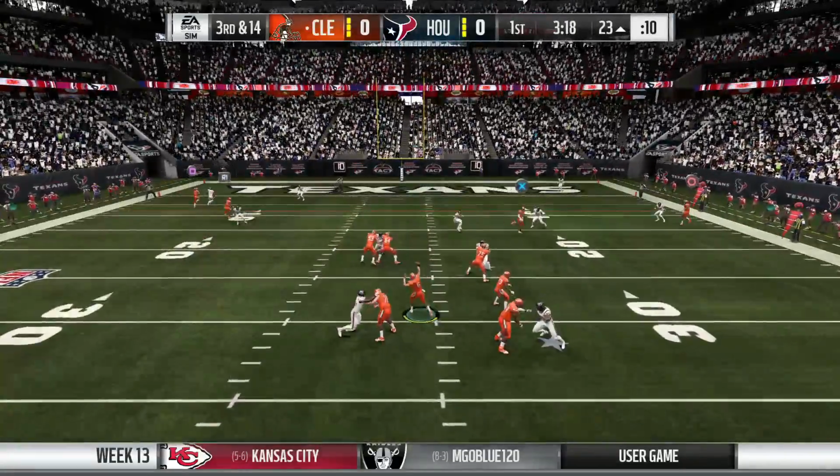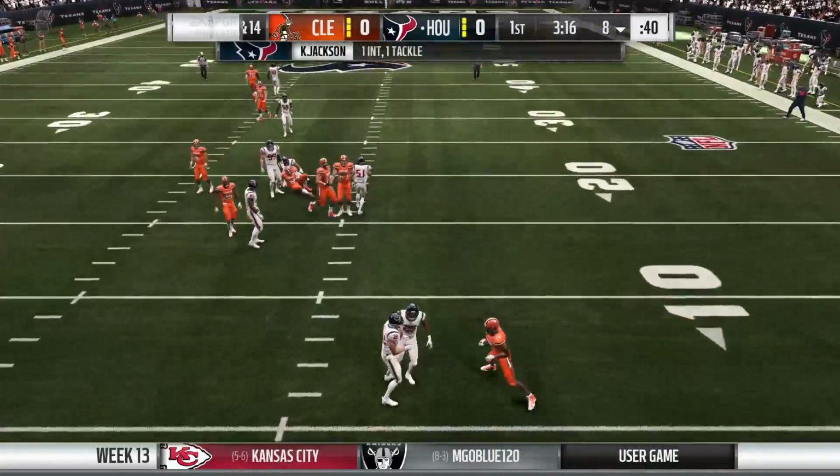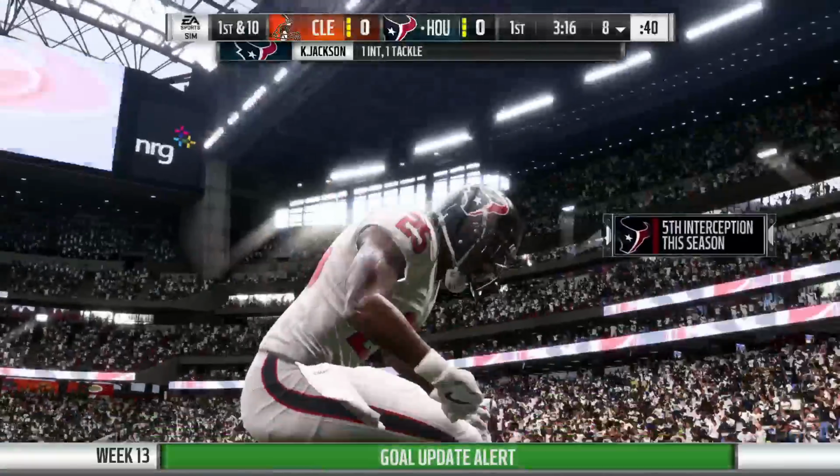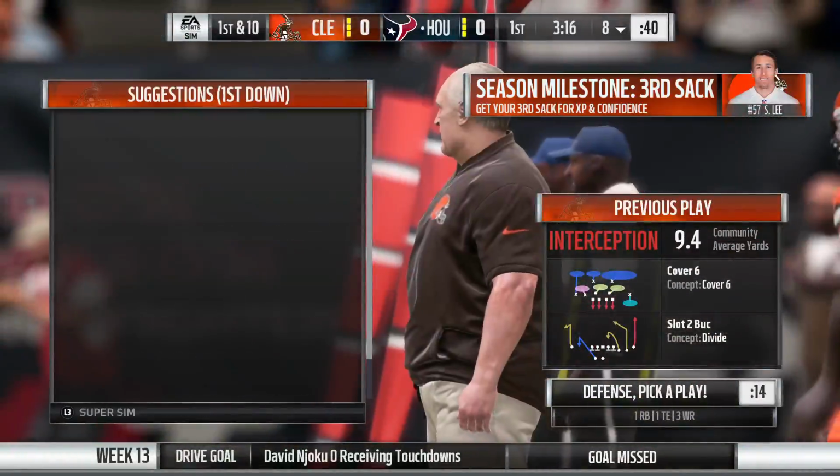3rd and long for Mayfield. He rifles one that's intercepted. Picked off by Kareem Jackson. And a big turnover there as his guys will get the football back.